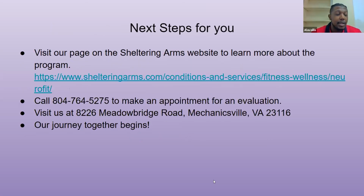Now, here are some next steps for you if you're interested in participating in NeuroFIT. If you're in the area, I want you to visit the Sheltering Arms website and learn more about the program. You can call the number on the screen, which is 804-764-5275, to make an appointment for an evaluation. You can visit us at our location here at the Hanover site of Sheltering Arms at 8226 Metal Bridge Road in Mechanicsville, Virginia. And then the next step is when our journey begins together to help achieve our goals.